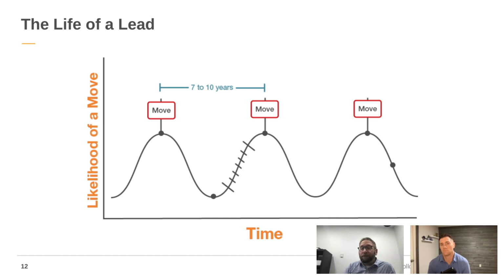So if I gave you a lead close to the top of the wave, what would you perceive about the quality of that lead? That'd be a money lead there, Kyle. I love that. Most likely you'd perceive that it'd be a high quality lead, close to closing and ready to purchase again. But what if I gave you one right after they moved, just on the right side of that dot at the top? How are you going to perceive that lead?